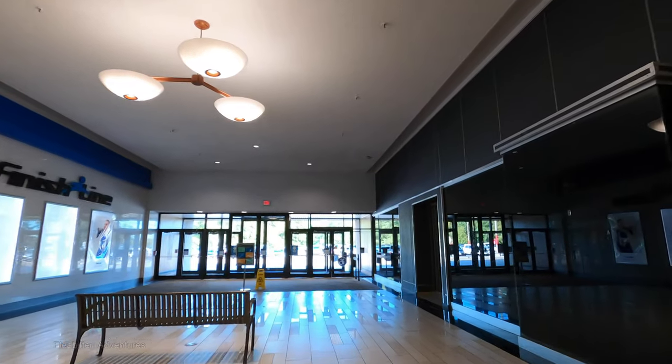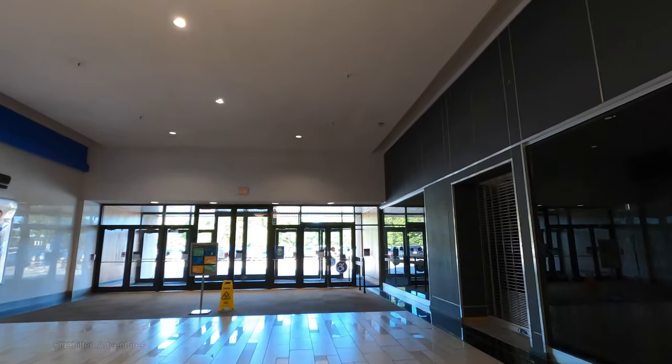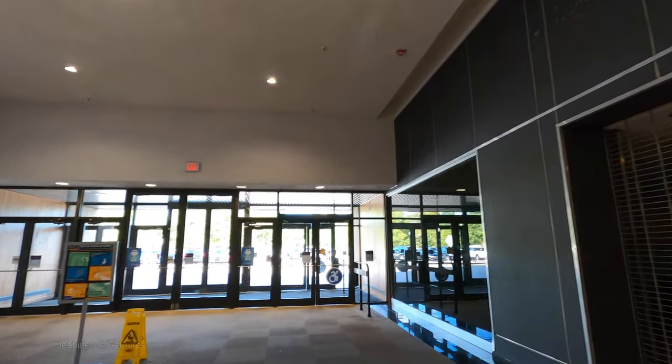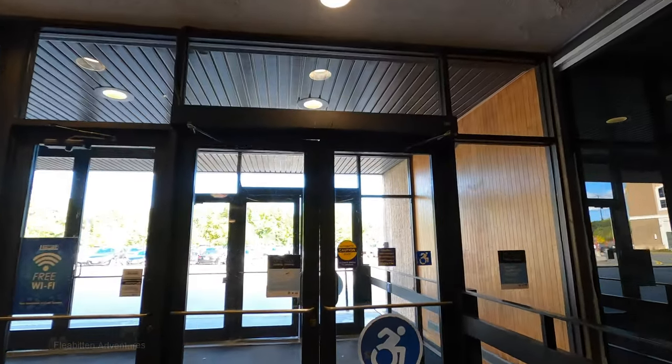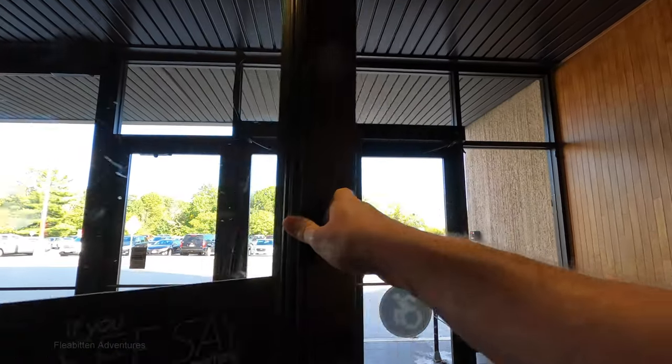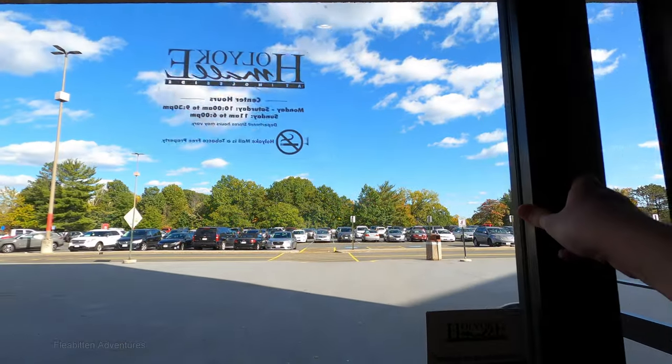I think I took a look at pretty much everything on the inside of the mall, but don't leave quite yet. Next, as I usually do, I'm going to take a drive around the outside of the mall and see what that looks like. And then don't forget at the end, I do have a walkthrough of that arcade.